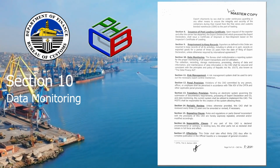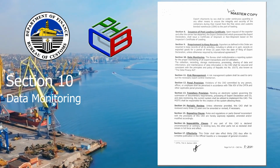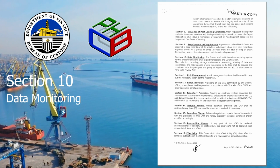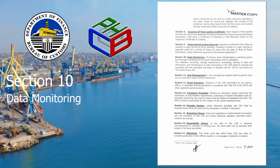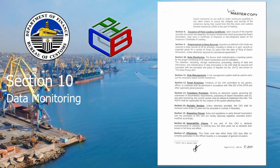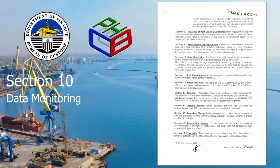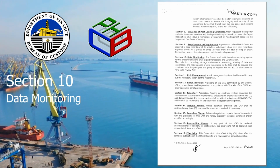Section 10. Data monitoring. The Bureau shall institutionalize a reporting system for the proper monitoring of all export transactions and CAO utilization. The collection, recording, storage, maintenance, processing, sharing of data and information, and maintenance of data information in the CAO shall be secured and consistent with the principles and policy of Republic Act No. 10173, also known as the Data Privacy Act.